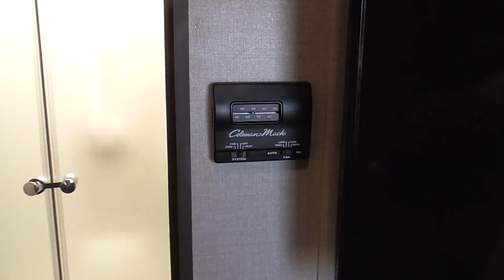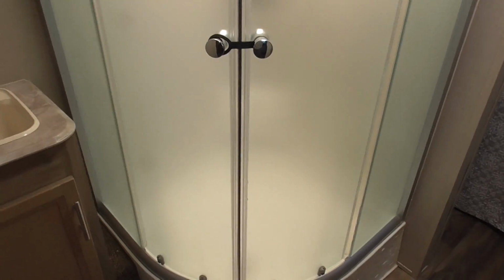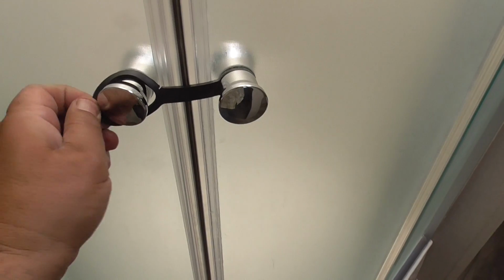It has no generator in it. Doesn't have a filling station. That's thermostat controlled. It's got a ducted AC system there. LED lighting. Going into the bathroom here, you got the radius nice step-in shower there.